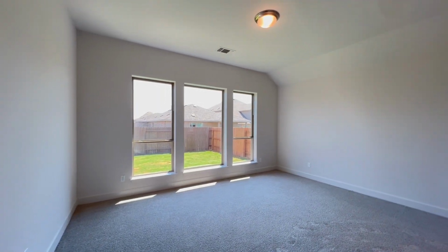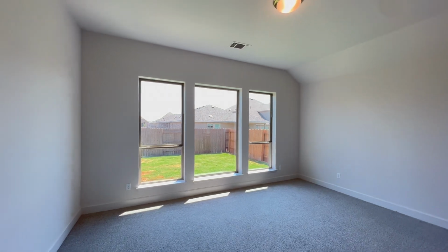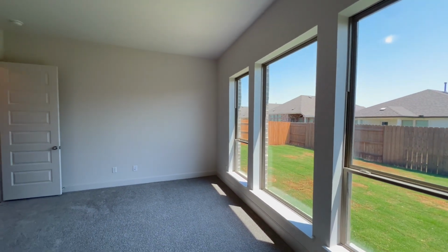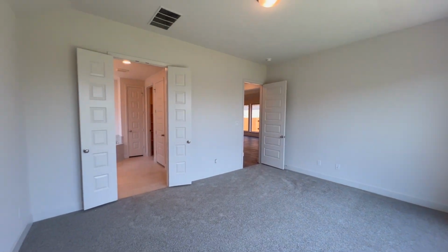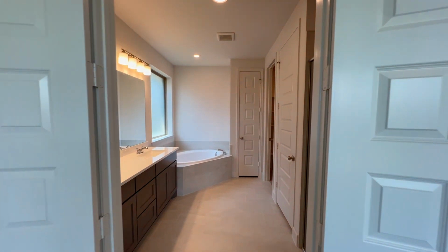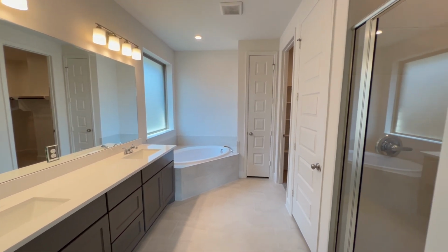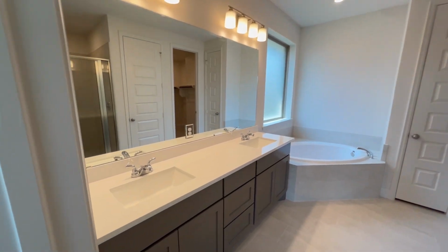So, carpet flooring here in the primary bedroom, three large windows with the picture frame window right at the middle, tall ceilings, and a beautiful primary bathroom right down this way. Oh, you get the garden tub and the walk-in shower. Oh, let's go. I totally missed that.